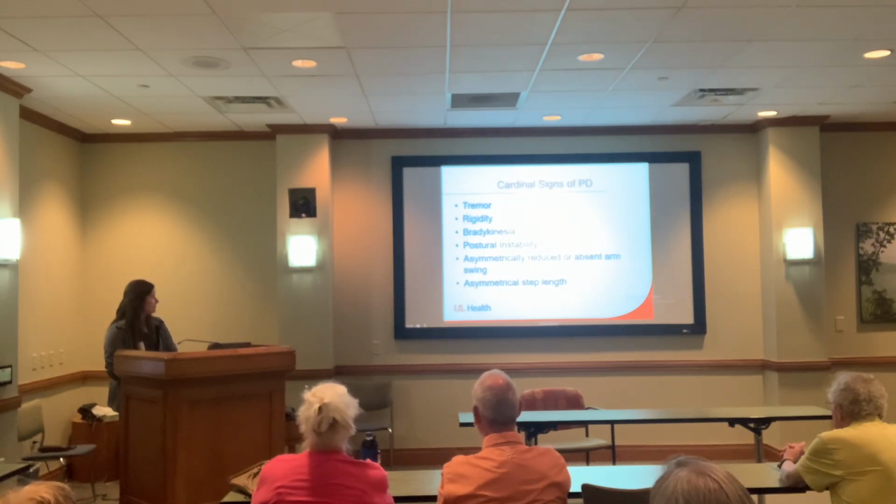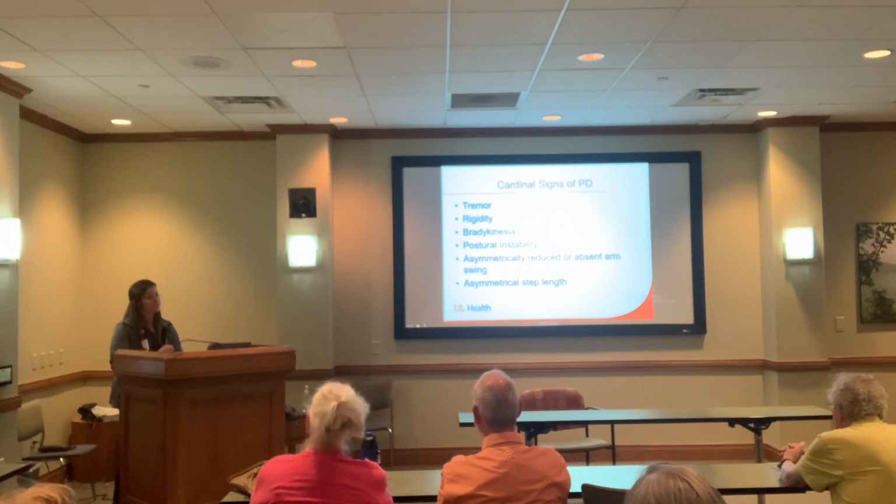So these are some of the cardinal signs, and there may be a tremor, some rigidity, and postural alignment may be affected. 80% of people will develop some festination or freezing of movement at some point, which we want to monitor and work on to reduce the risk of falls. There also may be trouble with smaller handwriting or a lower amplitude of voice as well.